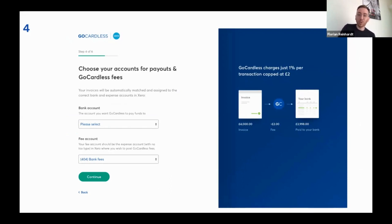All you need to do is specify which bank account we should push the funds into that we are collecting for you. And secondly, where we separate out the fees, in what sort of expense account. So you can select that from the drop-down menu. You're not necessarily required to do it at this step, but it's one of the first setups you want to do, and so we highly encourage you to do it there and then.